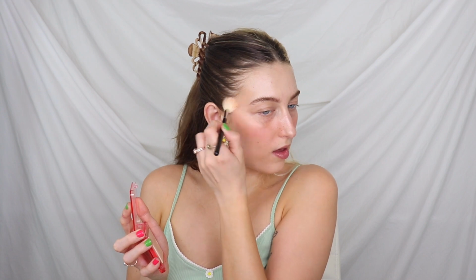I love highlighter, and I like this whole glowy, dewy, a little hair on my face look. I'm just getting all of the normal spots.